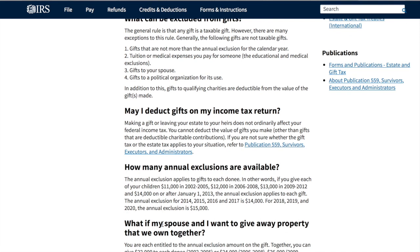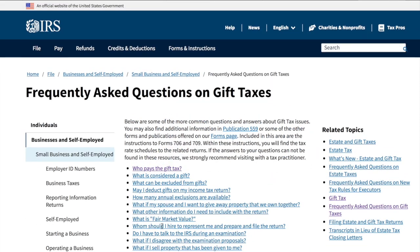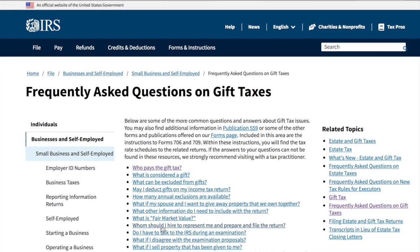Also, if you have a child, I can give $15,000 to my son, and my wife can give $15,000 to my son, making it $30,000 together. If you pass over something like land to a child, you can fall into the gift tax laws. What is fair market value? If you look up the gift tax on IRS.gov, it will tell you. For 2020, it's $15,000. I remember a couple of years ago it was $14,000.